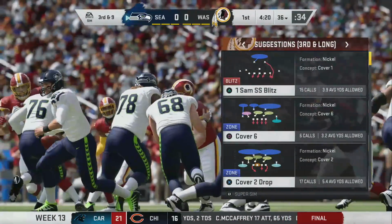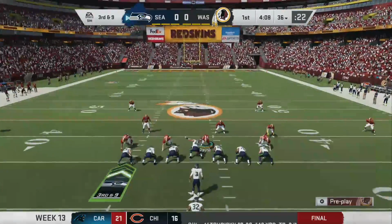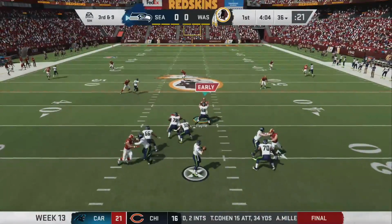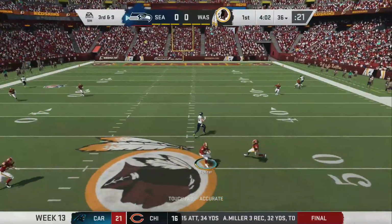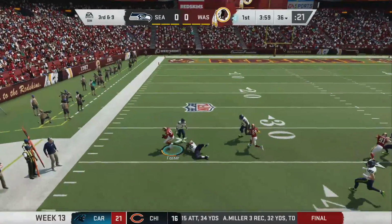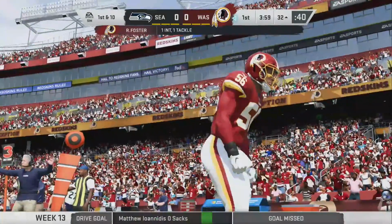An interesting and intriguing decision there defensively because they kept extra DBs on the field despite seeing the multiple tight end look that came out for the offense. I thought they were going to switch out of it. I didn't know if they felt they didn't have time or what. And it's intercepted. Reuben Foster picks it, and he'll get this back to the 32-yard line.